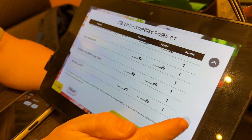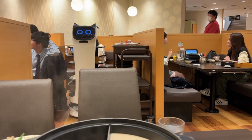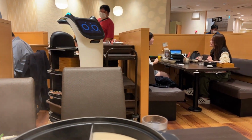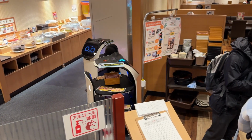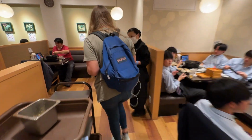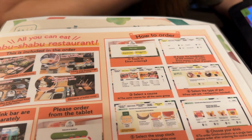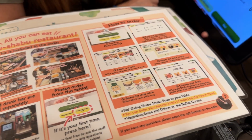You order on the tablet, which is great if you don't speak Japanese, because we just used our Google Translate, and everything is delivered via a cat robot, which is so fun. So she gave us a little how-to menu, and it's all on the keypad, so I don't even think that we need the regular menu here.